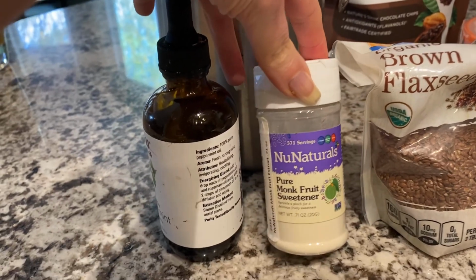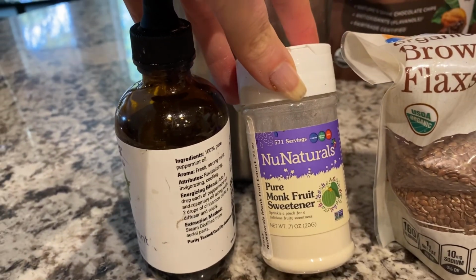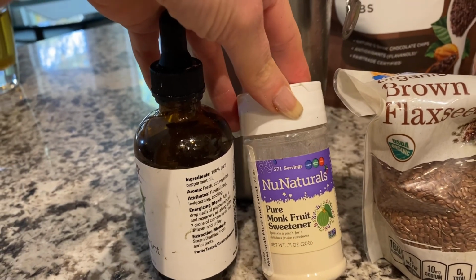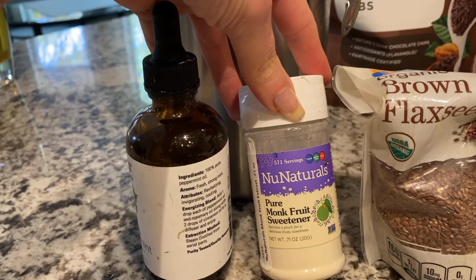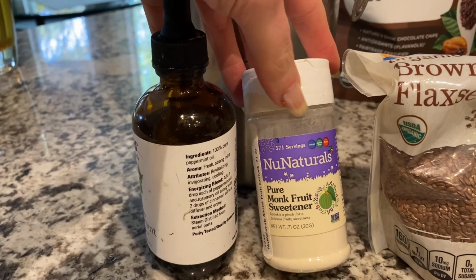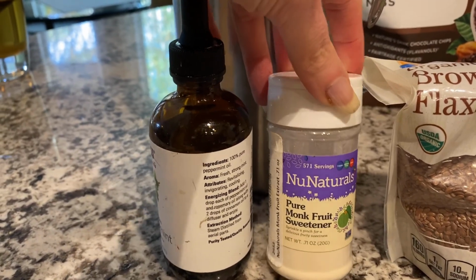To give it some sweetness without any carbs or calories, I used monk fruit, this New Naturals brand, and I just used a little scoop in there. It's very small and just made it level. Otherwise, if you use too much monk fruit, it can be very bitter and just ruin your meals. It tastes terrible. So you have to be very careful when you're using monk fruit. Use the smallest amount possible.